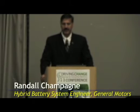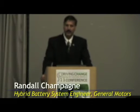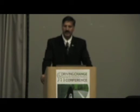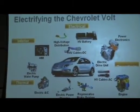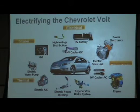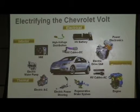We have the electric area. The electric is at the top, and this is the area that I live in: the high voltage batteries, the high voltage distribution lines, the DC to DC converters and inverters, the power electronics area, the motors, the engines, the DC to AC inverters. Chassis components are still a viable area, and electric drives, braking and regenerative braking, electric AC motors, electric pumps, and the whole interface, and a lot of HMI concerns with that.